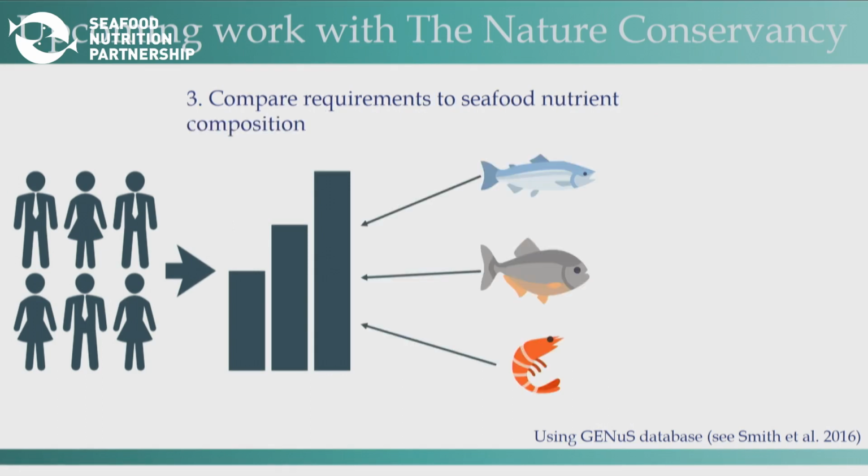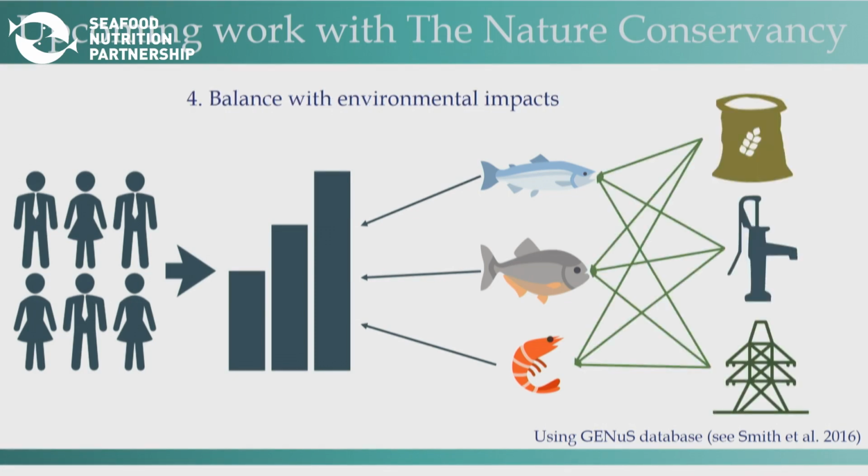to understand what are the local needs in terms of nutrients. The second piece is then to consider different kinds of possible aquaculture products and which of those have a nutrition profile that best meets those needs for that particular context. We're then integrating the nutrition piece into a life cycle assessment to balance those nutrition benefits with the environmental impacts and think about these two pieces together in that more localized context.